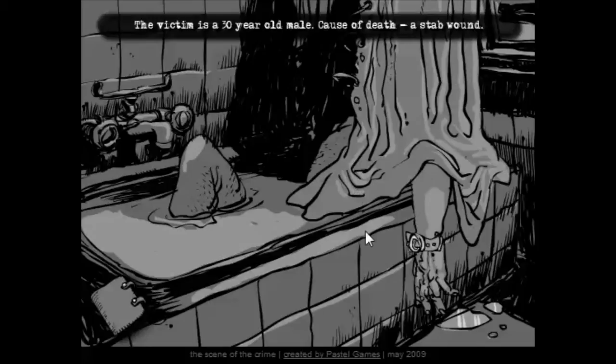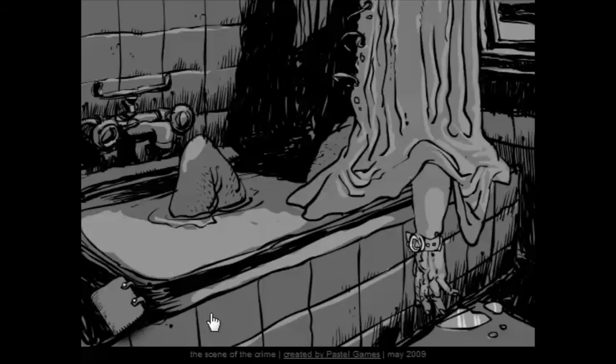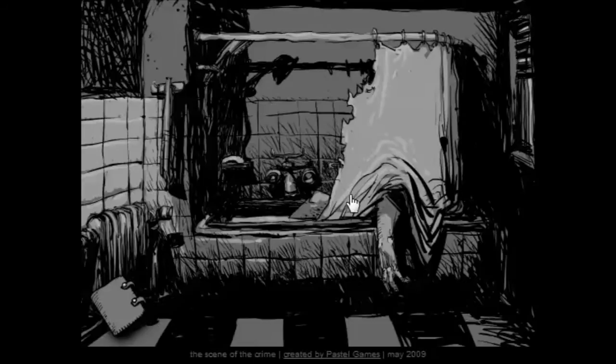And we start by looking at this corpse over here. Like I said, our detective is very sure of himself. He doesn't need to look at anything, he just knows that he's dead by a stab wound. I don't see a stab wound, but our detective says so, so we'll go with it. His watch stopped at 8:03 p.m. From what I saw in the game, it doesn't really have significance, but pretty neat, I guess, if you're into that sort of thing. Believe it or not, not too much evidence by the bathtub.